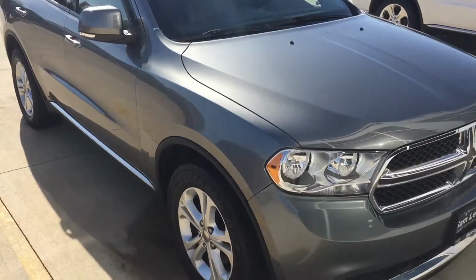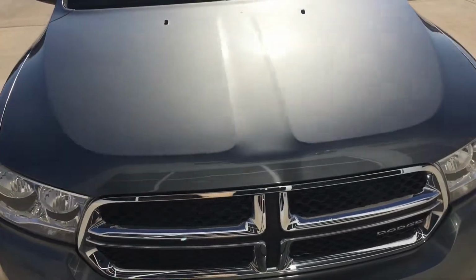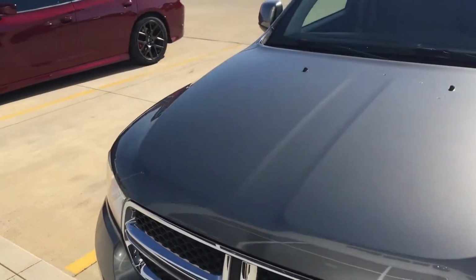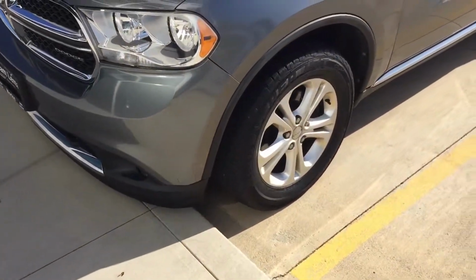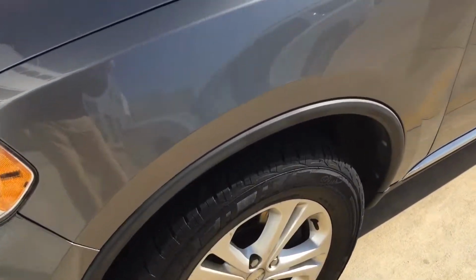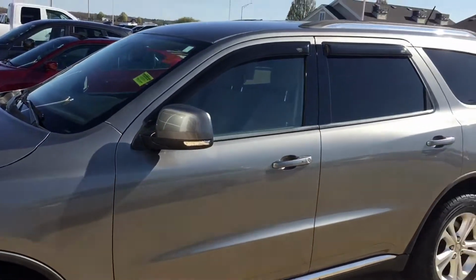2011 Durango Crew. That's a good looking unit. Kind of a silver gray metallic. Tires are in great shape. Here's a look at the left front. They're all like this. They're very, very deep. Car does not smell like smoke.